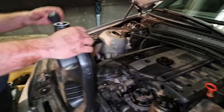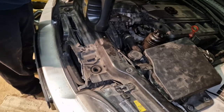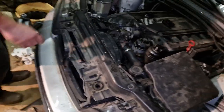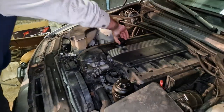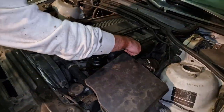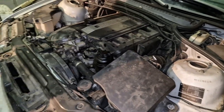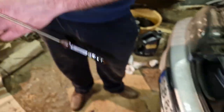Right, let's check the oil level and start the car. The good thing is, it's an enclosed garage. If we had imploded a car, it could have just stayed here. No, yes, of course, but... Is there oil on the stick? Oh my god, for the first time.